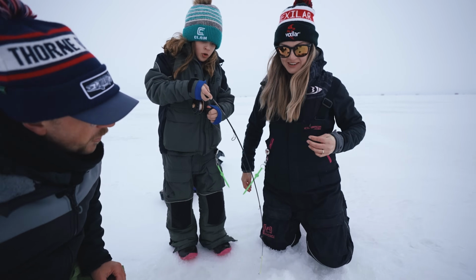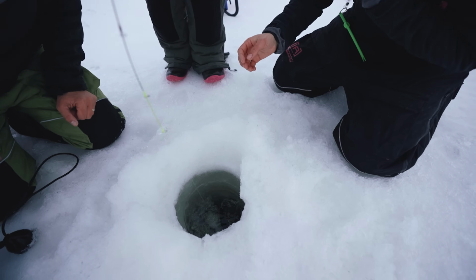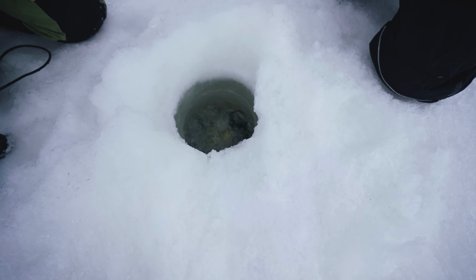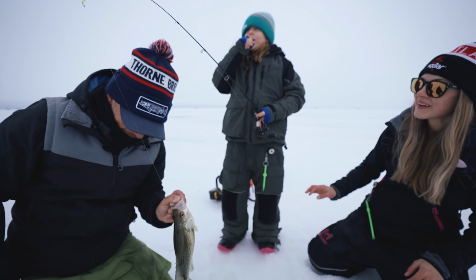Yeah, it's heavy, isn't it? Try to be careful, nice and easy, Brad. Nice and easy. It's a giant, Brad. It's an absolute giant, babe. Is it heavy? Keep your rod tip up. There he is. Oh my gosh, grab it, Braylon. Oh my gosh, Braylon. Look at the size of that crappie. Look at the size of that thing.